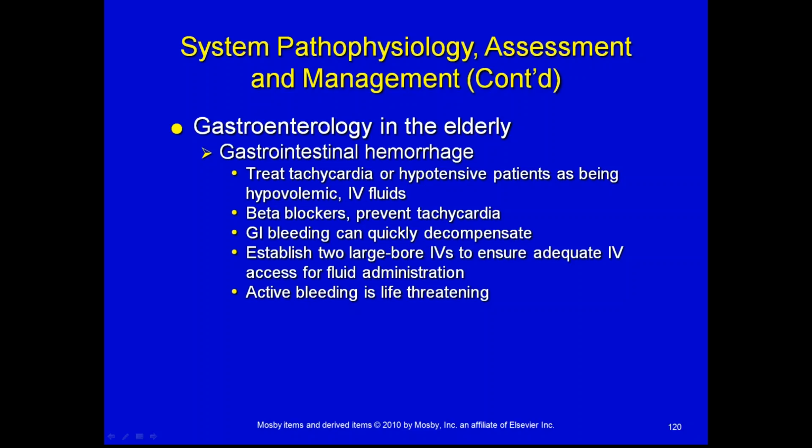Beta blockers may mask hypovolemia in elder patients with GI bleeds. Remember, the beta blockers slow down the heart rate. So if they're on beta blockers, and perhaps a beta blocker and a calcium channel blocker, they may not get tachycardic with their slow, insidious blood loss through a GI bleed.